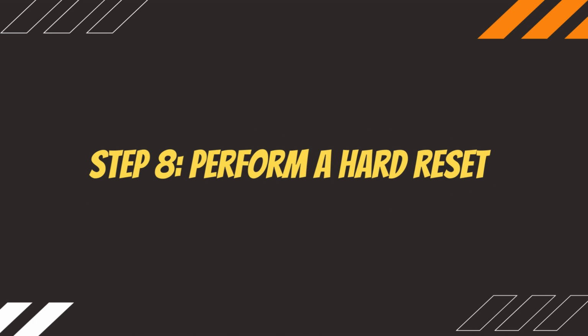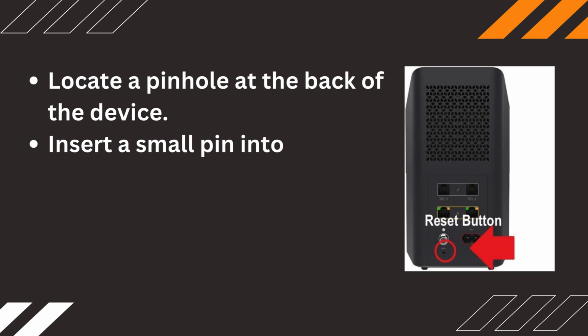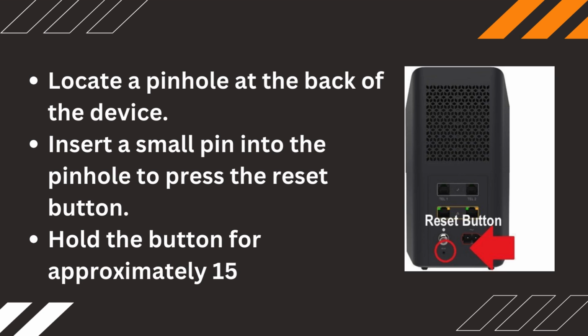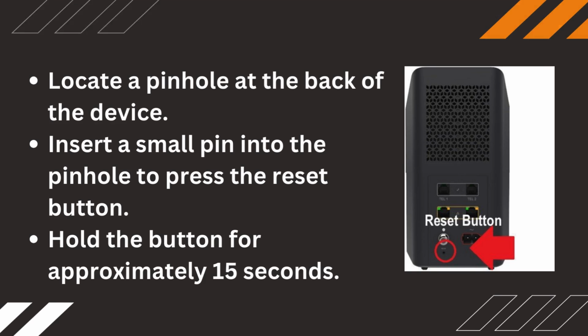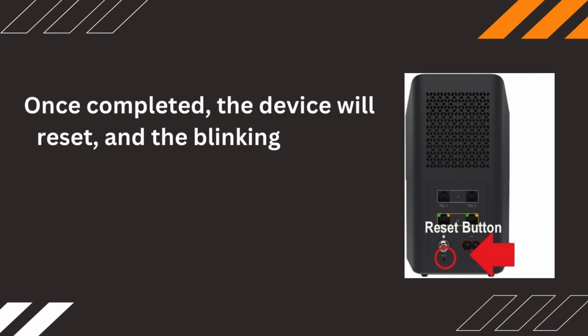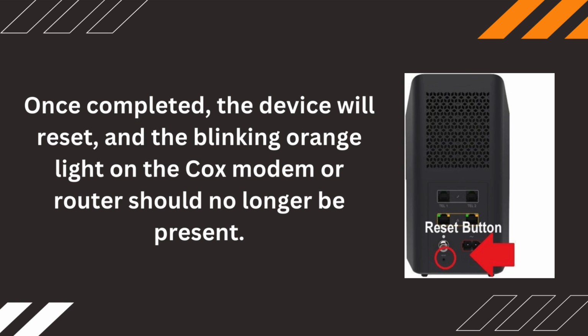Step 8, perform a hard reset. Locate a pinhole at the back of the device. Insert a small pin into the pinhole to press the reset button. Hold the button for approximately 15 seconds. Once completed, the device will reset, and the blinking orange light on the Cox modem or router should no longer be present.